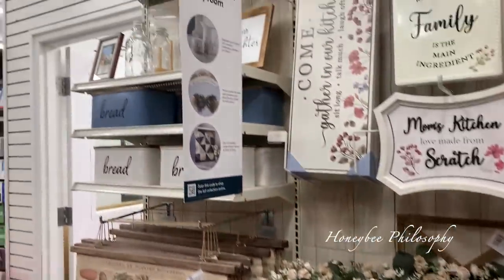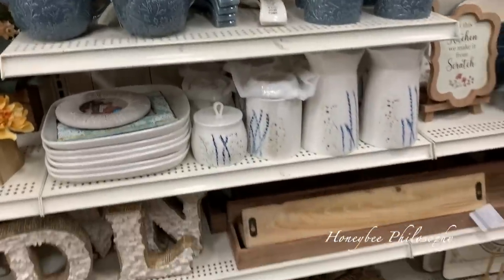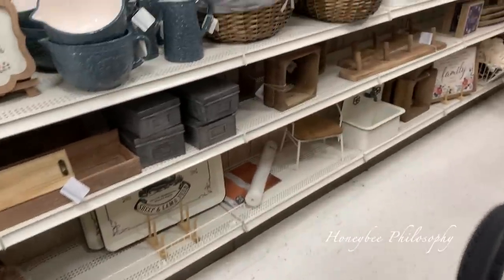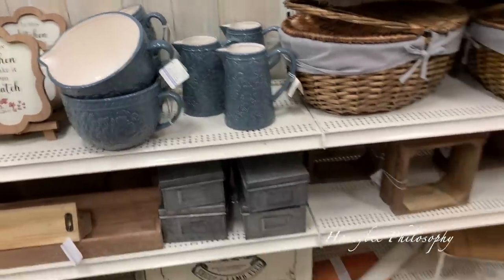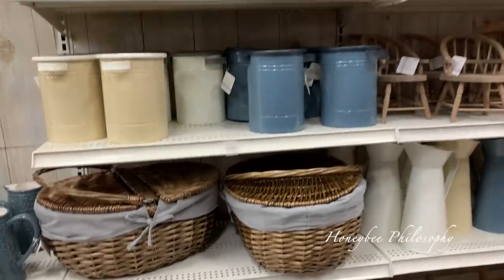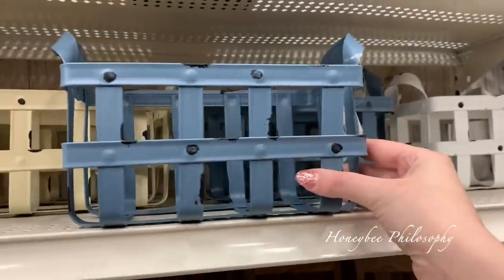And I was just saying how I want to have more blues incorporated, and look. So many pretty blue pieces. I'm tempted, but I'm not going to, because I want to get more antique pieces. But these are so country and cute. I love the milk little craft. And the picnic baskets are so cute too. Oh, I love these. Yeah, those are for the pantry, those would be cute.